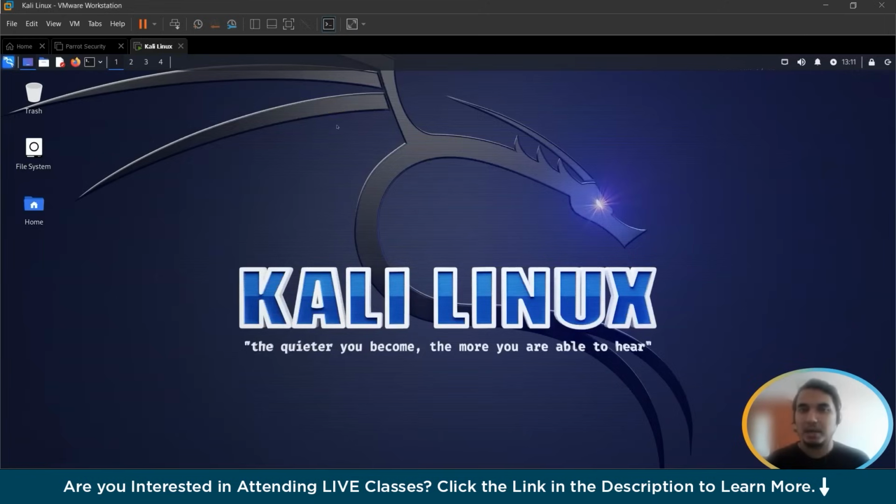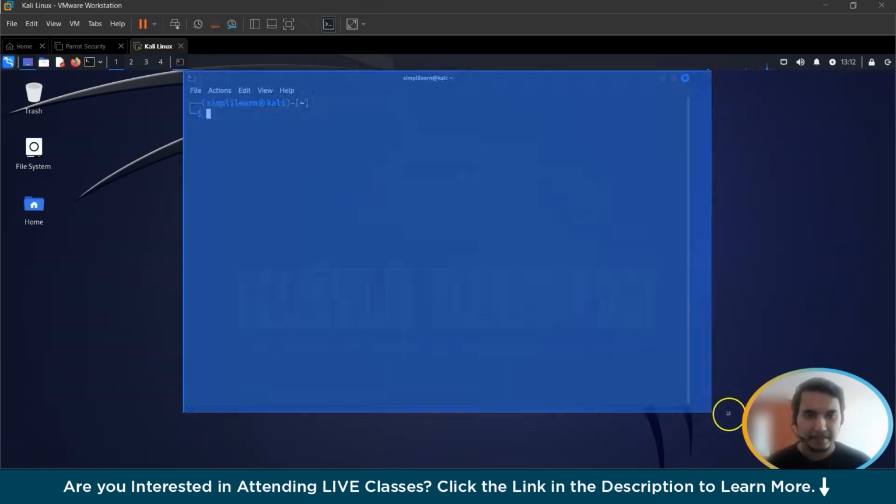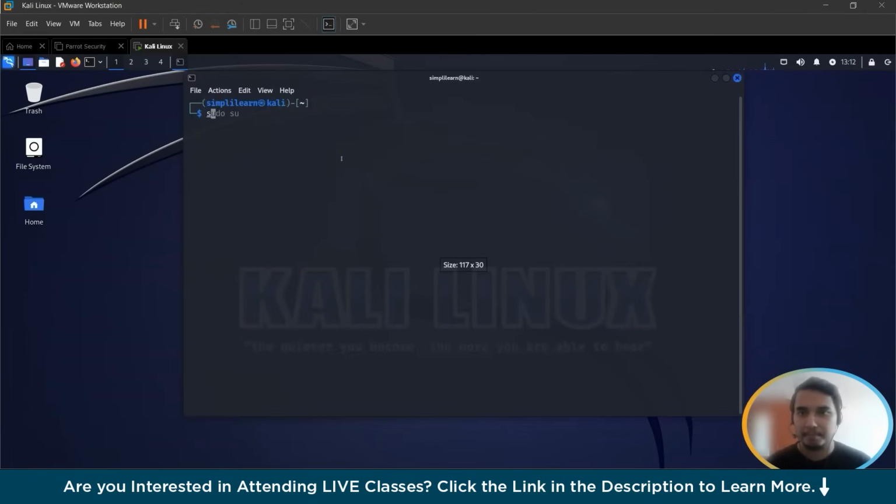So now let's understand how we can navigate the file system in Linux. I'm going to open the terminal again and increase the size of the text a while. As you can see, this tilde symbol means we're at the home location. Always remember, the terminal will open in a particular directory.